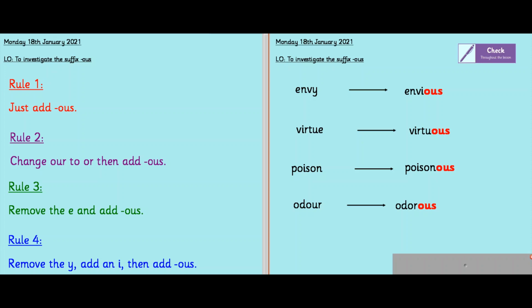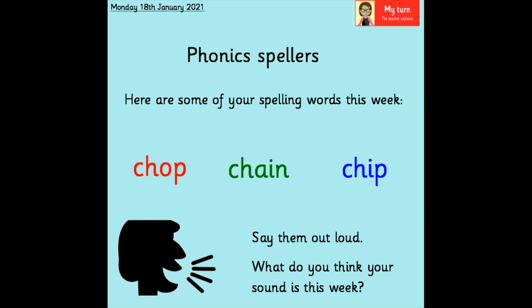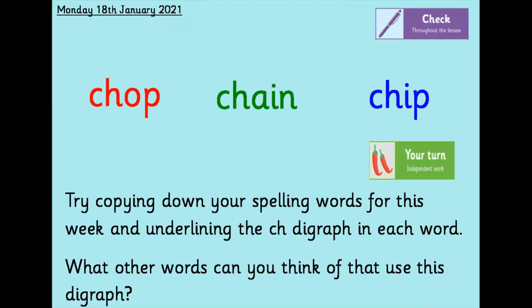I hope you got on okay with those. And we haven't forgotten you, phonics spellers. Here are some of your spelling words for this week. Can you say them out loud? What do you think your sound of the week is? Did you manage to spot your sound of the week, phonics spellers?